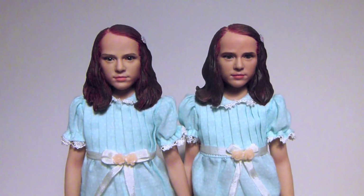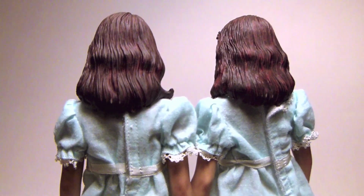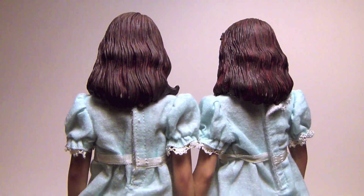Here's a look at the back. The dress, I really need to fix that. It's sticking out there. But the hair sculpt is really, really impressive. The paint job.